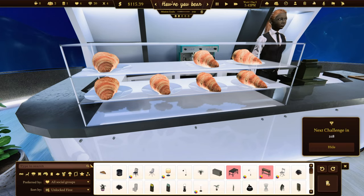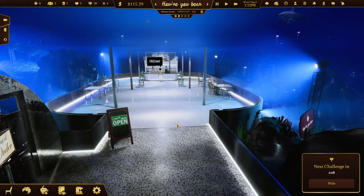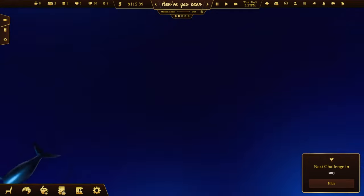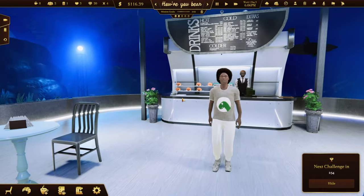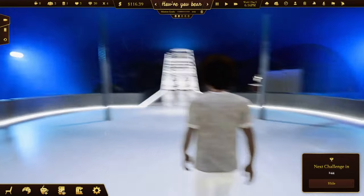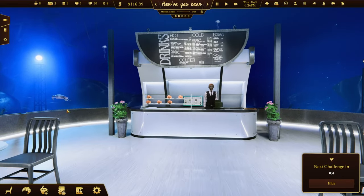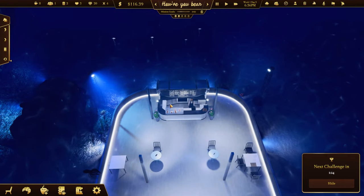So I can put some more decoration in. Wow! Who was that? What was that? Was that you with your 5-year-old's voice, was it? Oh, they enjoyed the croissant anyway. Okay.